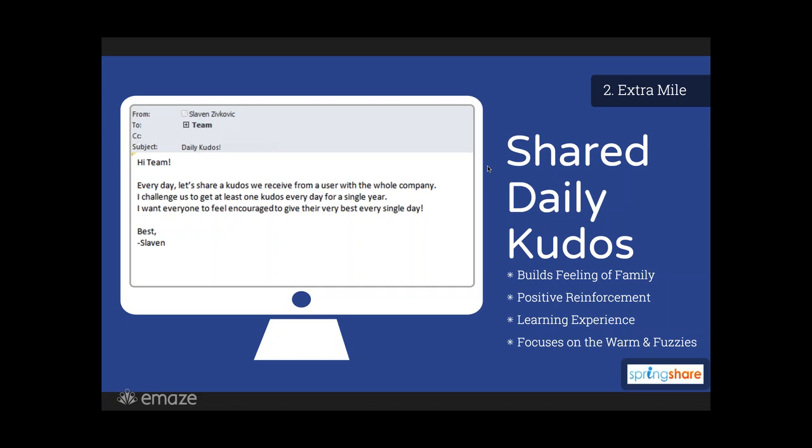And lastly, it focuses on the warm and fuzzies. It gets really easy to stand around the water cooler and kvetch about that person that asked that question that was really annoying, and we could all have stories about those people. But it's never good to focus on the negative, and focusing on the warm and fuzzies and on the positive can act like a sugar boost at the end of a long day. When you're on your 200th email of the day, going the extra mile for the 201st can be hard, but the shared daily kudos can really help to push you to give that little bit extra.